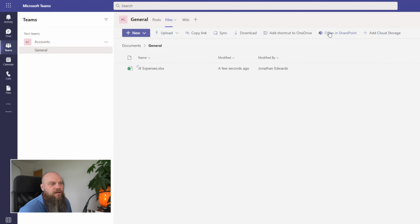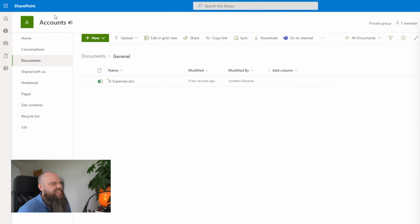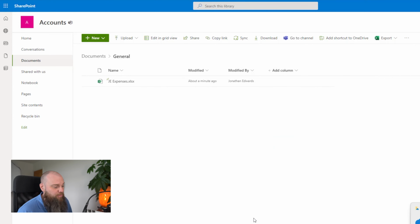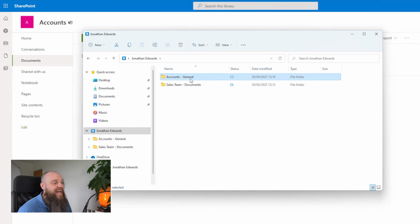I've got an option here called Open in SharePoint. So if I click on Open in SharePoint, you can see it's just like the sales team one. So every time you create a Teams channel, it will create a SharePoint storage site behind it. So you can't actually store files in Teams. It's all done behind the scenes with SharePoint. So again, if I wanted, I could sync this accounts SharePoint site down to the computer. Go back to File Explorer. You can see now I've got accounts and I've got the sales team.